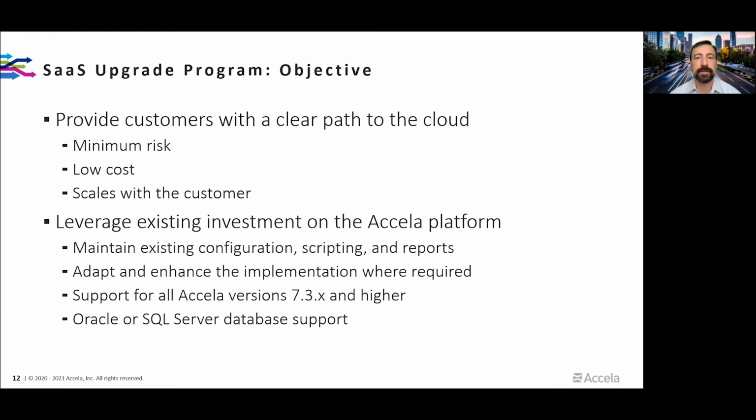And in achieving those objectives, a few key points. Number one, you'll be able to maintain your existing configuration, your scripts, your reports, all that investment that you've made in your current Accela system. You'll continue to see the value from that investment. Second, we can adapt and enhance things where they're required. There's not a whole lot of things that typically need to change when you move to the cloud, but there can be some.